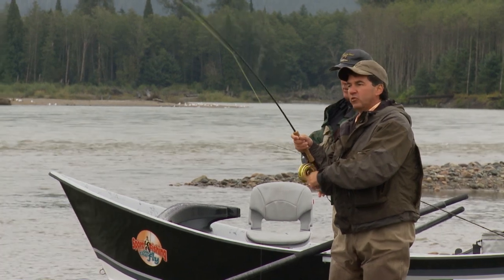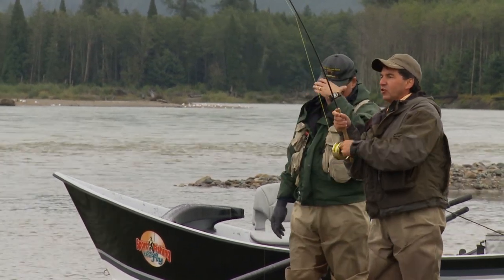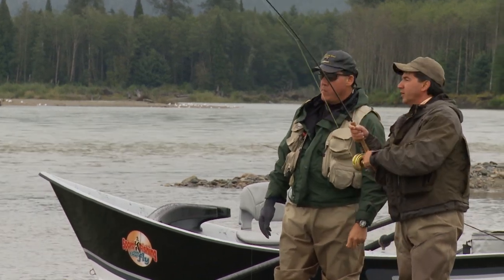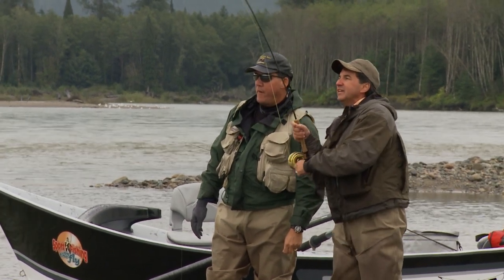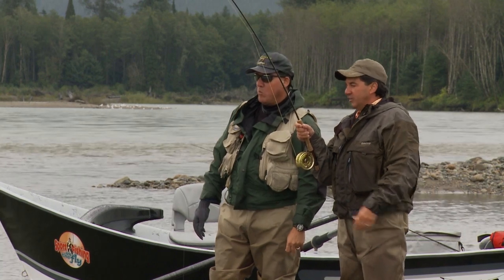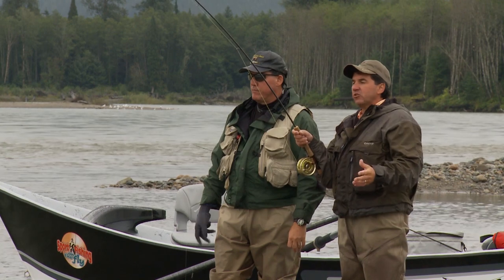You want to make sure those flies are going in front of the fish, so you've got to get them down. And with the faster current, sink tips work the best because you can cover more water. I find you can cast out further, cover a lot more water, and sink tips work really good. Again, 8, 9 weight rods are ideal. Large arbor reels, have to have them. And the big thing too is the fluorocarbon.